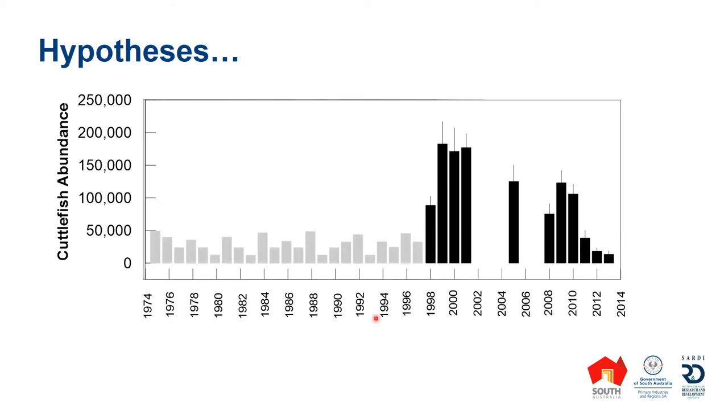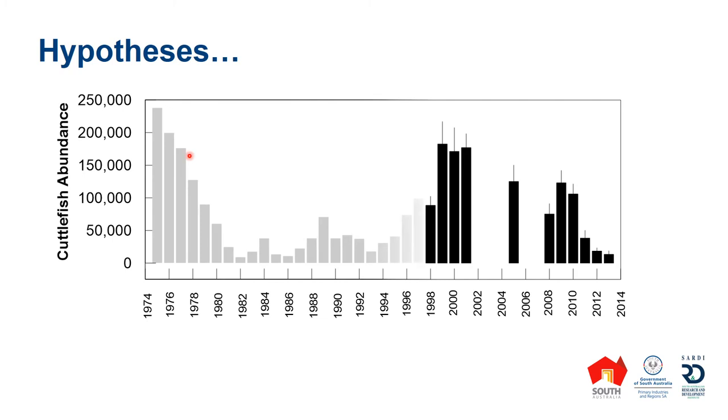The other alternative is that perhaps the population just bubbles along at a relatively low level, and then in the late 90s we saw an ephemeral population explosion and it's now subsiding back to those baseline levels. And the third hypothesis is, well, maybe we've got this variation through time with these peaks and troughs in high and low levels of abundance, and we're just conforming to that natural population cycling. So we set out to work to try and identify what was driving this decline.